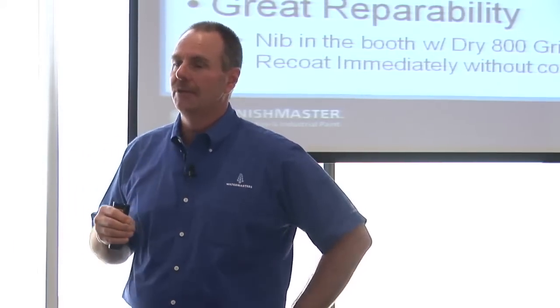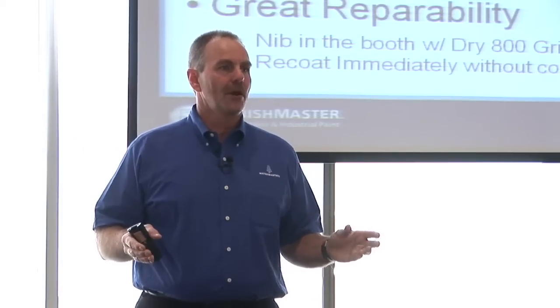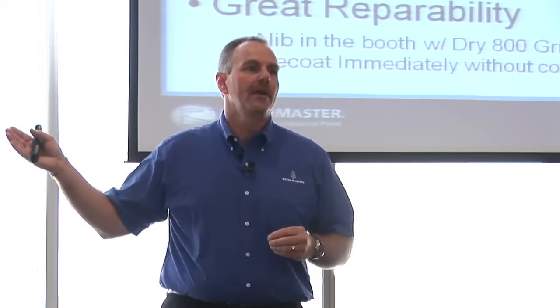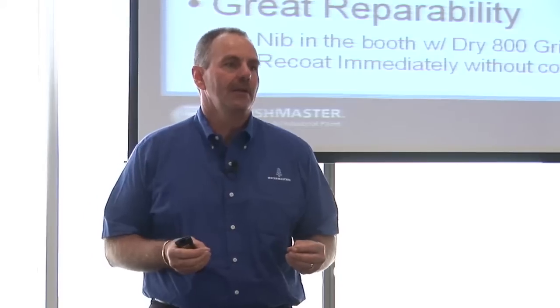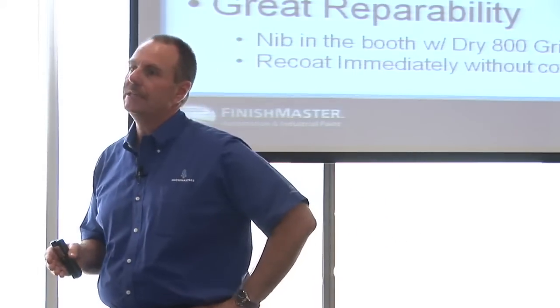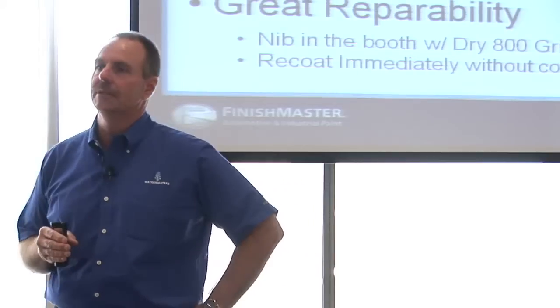Again, we get back to process. Process enhancements are really an opportunity for waterborne. And this is one of the reasons why there is an enhancement here. Because when you're using solvent, there's always that concern: am I going to get something to wrinkle? Can I go back over that as quickly as I need to? Do I have to pull the car out of the booth and do something to it to get that repair done?